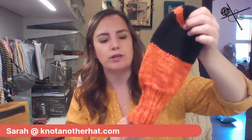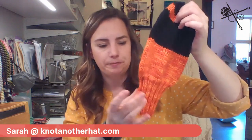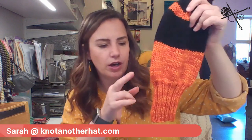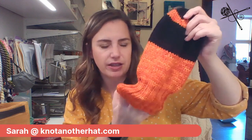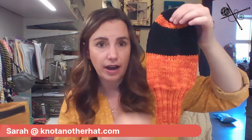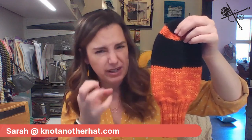But what I did was I used, I think it's Tosh DK right here on a 4 for the ribbing, single stranded. So it's nice and stretchy and kind of thin. And then when I got to here, I didn't increase. I actually doubled my yarn and moved to an 8. So I was using double DK on an 8, which was a pretty dense knit, but I wanted it to be thick and strong enough to be actually protective.